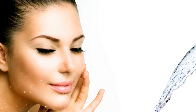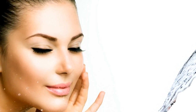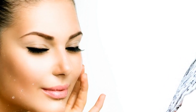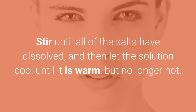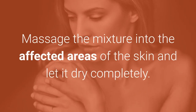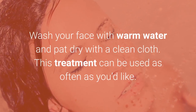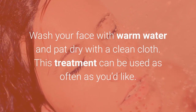Start off by exfoliating around all of your blackheads to remove any dead skin that may interfere with this cleansing process. Mix 1 teaspoon of Epsom salts in a half cup of hot water and 4 drops of iodine. Stir until all of the salts have dissolved, and then let the solution cool until it is warm, but no longer hot. Massage the mixture into the affected areas of the skin and let it dry completely. Wash your face with warm water and pat dry with a clean cloth. This treatment can be used as often as you'd like.